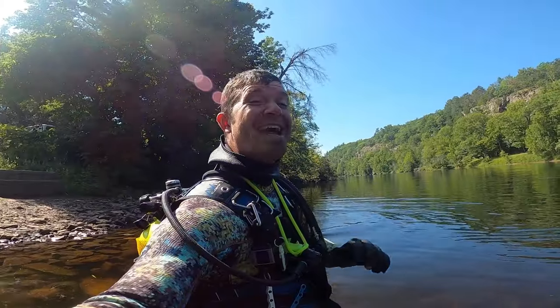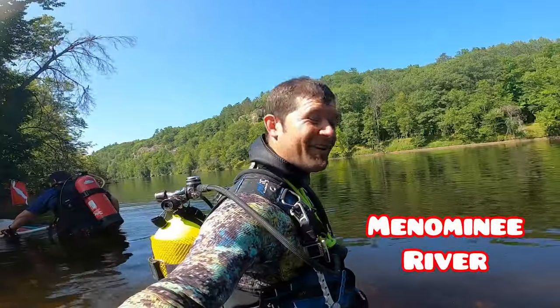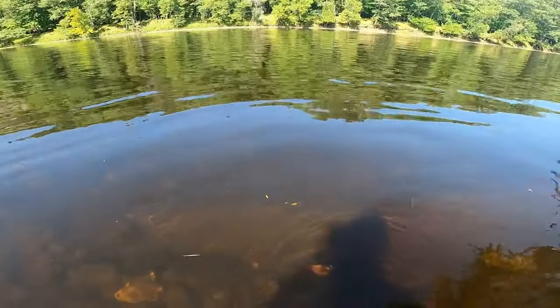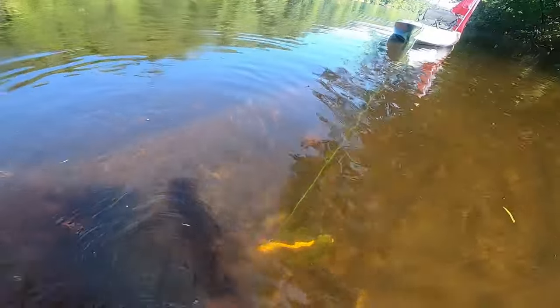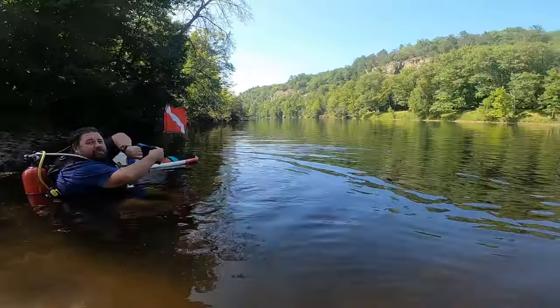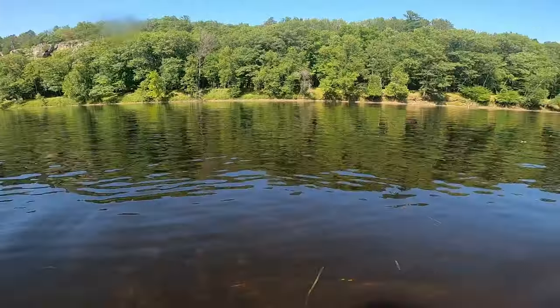What's up? Today we're here in Niagara, Wisconsin on the Menominee River. Just drove up here, about an hour drive. Look right down there. Fishing lures right on this log. See another one over there. Got Jason over here. Planning on cleaning up this area, getting a line of lures out, maybe some old bottles, whatever else we find.